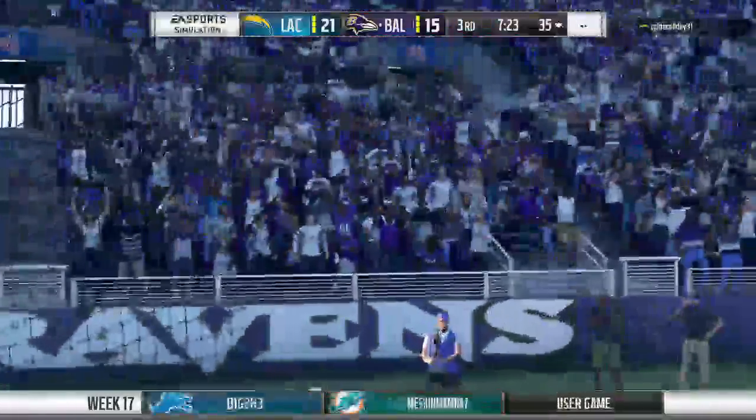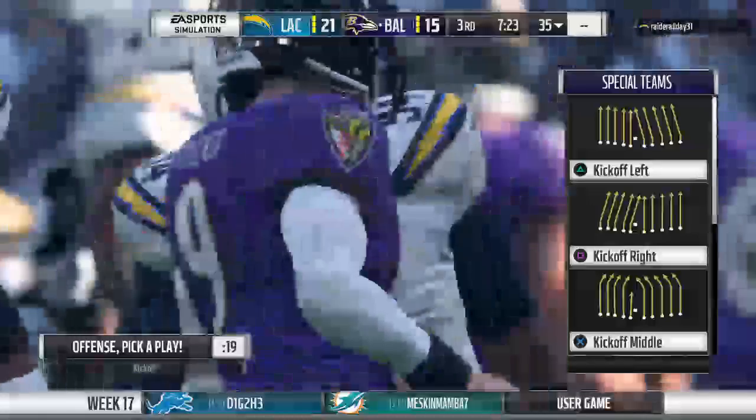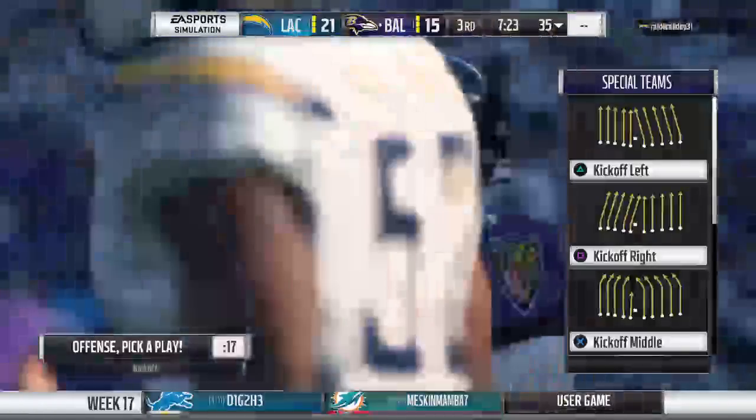And it's no good. It has not been his day. That's the second extra point he's missed so far.